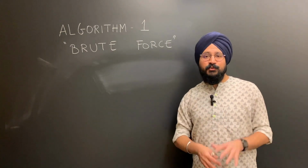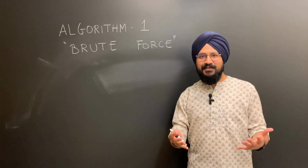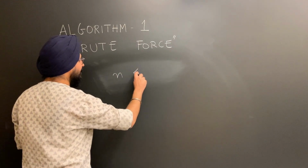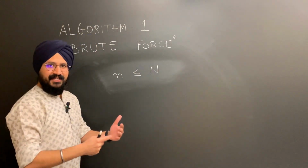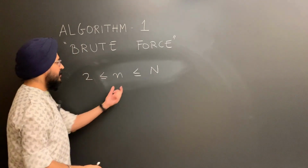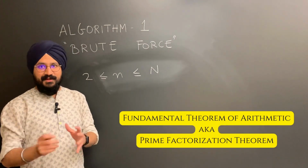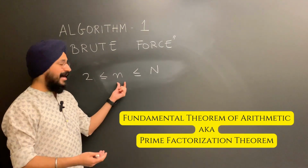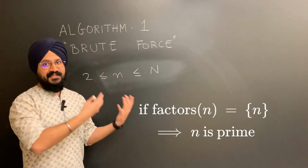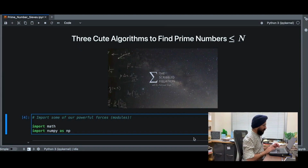This first algorithm is what I call the brute force, and that's because it's simple, it's straightforward, and it sticks to the basics. So for every integer n less than or equal to our upper limit capital N, till which we want to find all the prime numbers, and more than or equal to 2, we find its unique prime factorization thanks to the fundamental theorem of arithmetic. And then we simply count how many prime factors n has. If it only has one prime factor, the number itself, then the number is prime and we add it to our list. Okay, so let's get started.